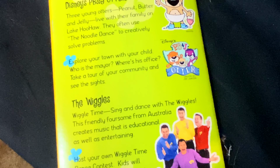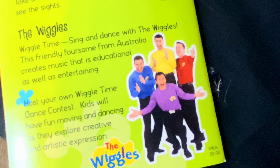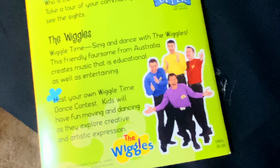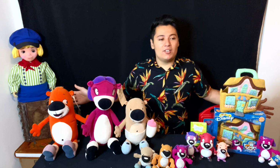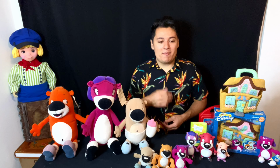And at the very bottom, you will see the Wiggles, and I don't think they need an introduction. They were probably like the Jonas Brothers at Playhouse Disney. They were so popular. I loved their songs as well. I remember the Hot Potato and the Mashed Banana song and the Big Red Car.